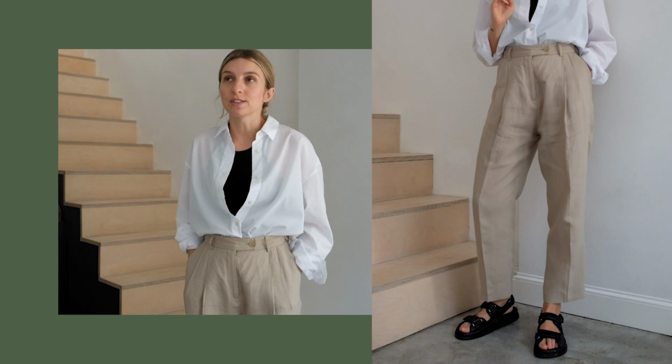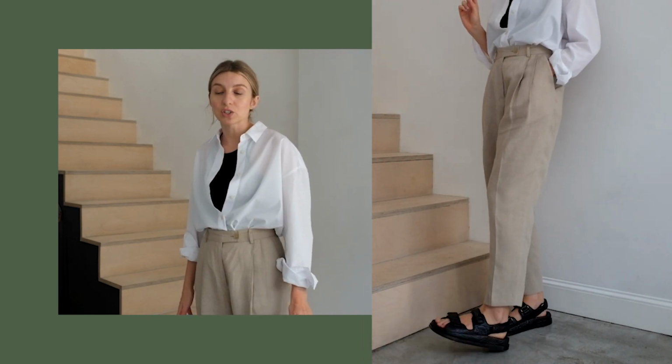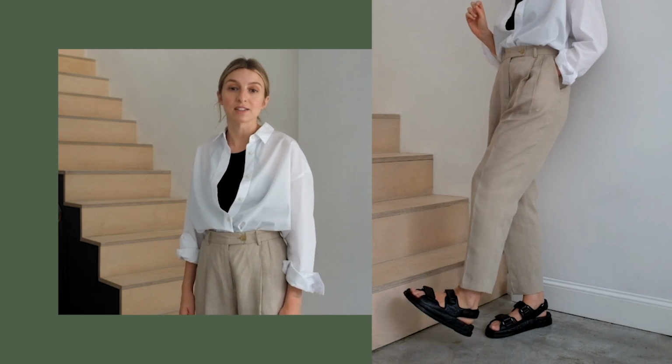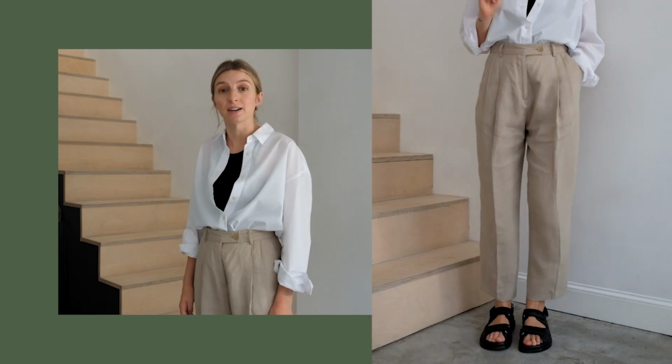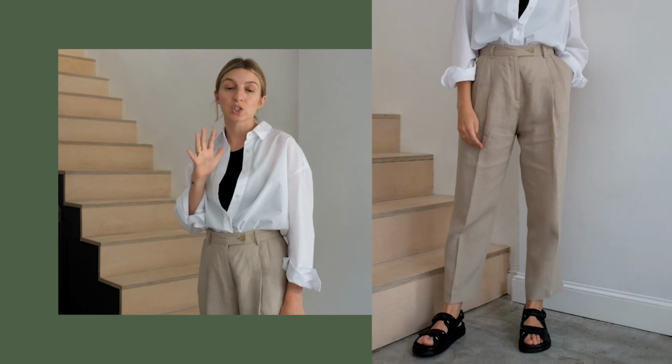Shoes. So the shoes are from Chanel, and I got them last summer, and I think when Chanel released these, they pretty much divided social media. They're very much a love-hate style. I personally love them. I'm very much a big fan of a chunky sandal. I love a good dad style sandal.